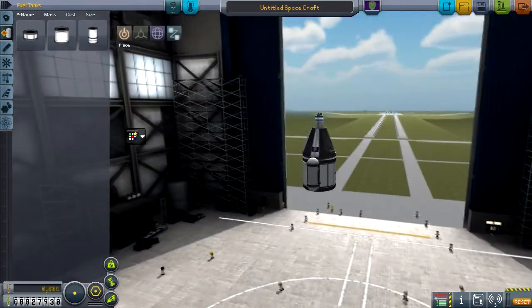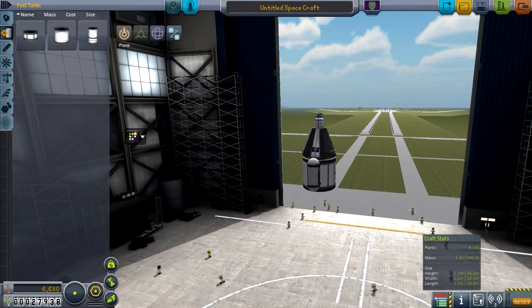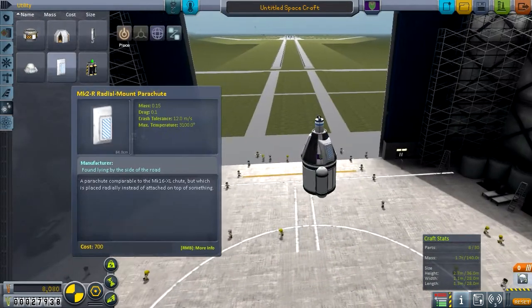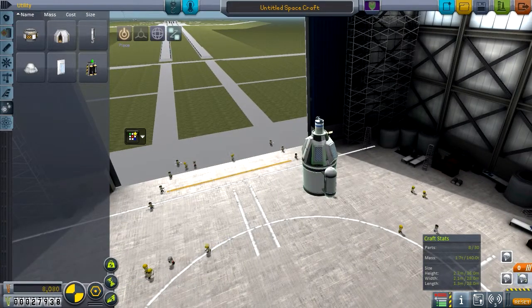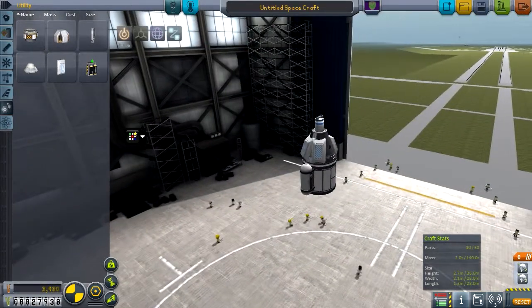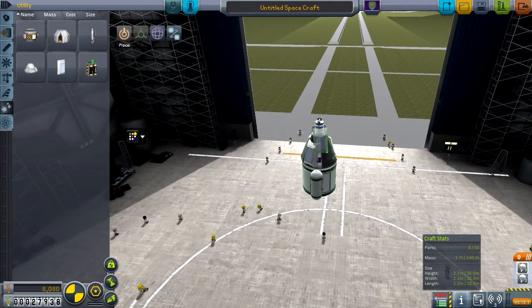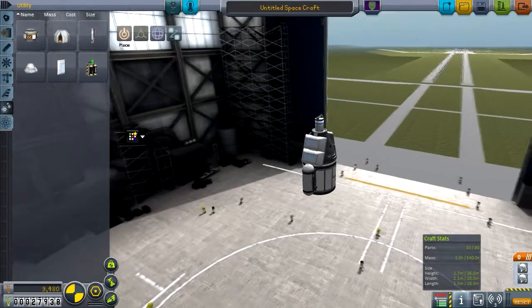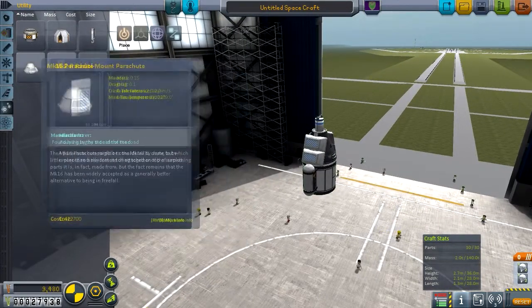This is going to be its own separate piece, and because it weighs a decent amount, in fact, I don't even know. Okay, 6 parts, 1.4 tons. So because it weighs a decent amount, we're going to attach a couple of these radial mount parachutes. Perhaps it won't look as bad if I do it more like this. Yeah, that'll work. I want to have 4 parachutes because I feel that this probably is going to be quite heavy.